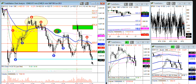And 20.5 is a measured move, but I think a lot harder to get to. Original premise, right? Possibility of 22s as support. Respect it. And this is the umbrella trade.